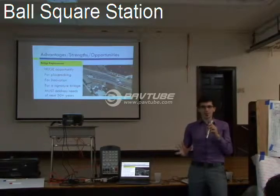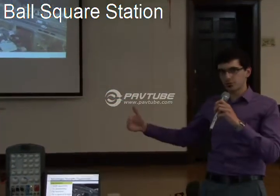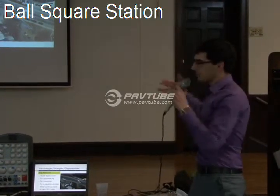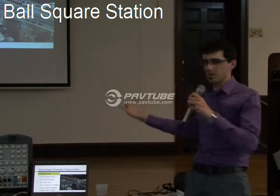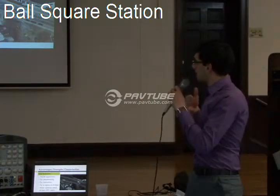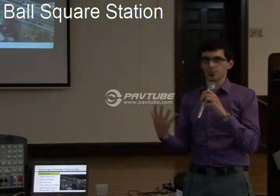Our big, huge advantage with Ball Square is that the Broadway bridge that goes over the railroad tracks, which is directly next to the parcel that the station is going to be on, needs to be reconstructed in order to widen it so that the new tracks can go underneath. So this is a massive opportunity for placemaking, for innovation. Bridges last 50 plus years, so this bridge has to be done right. When it's done right, it could be a signature bridge, and the big part of the plan we came up with was to integrate the bridge and the station into one large design. The station and the bridge become one.